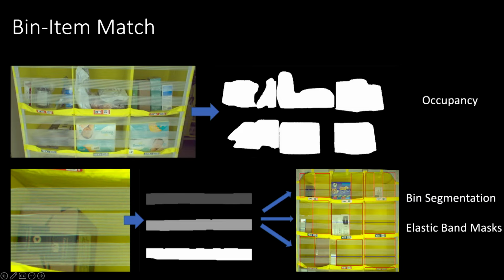And so we did the simplest and stupidest stuff you could to start. So we have a pixel-wise occupancy map. We trained a model to do this. It's basically a yellow, not yellow model that runs on the pixels. And that got us started. And we were a small team. We bootstrapped that. We also needed to have masks for the bands.